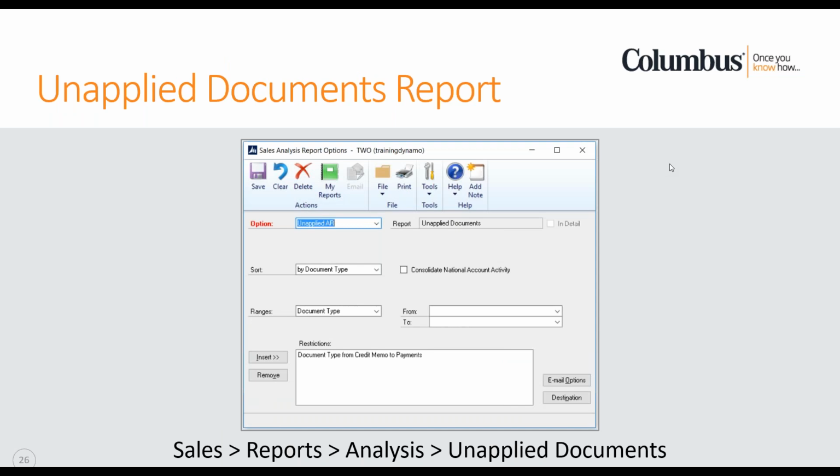So this is our unapplied documents report that I mentioned. It's under Sales, Reports, Analysis, and Unapplied Documents. And here you can choose a sort option if you want and choose a range. In this example, we've done document type from credit memo to payments so that we're only seeing those particular document types in here. Of course, be sure to click on destination and make sure that it's going to your screen or to the correct printer.